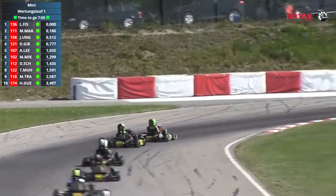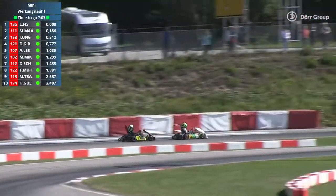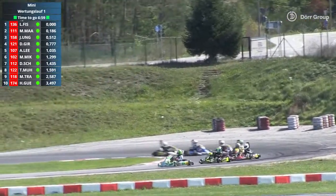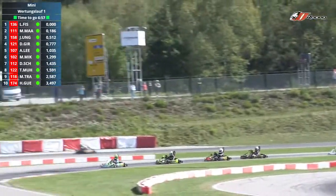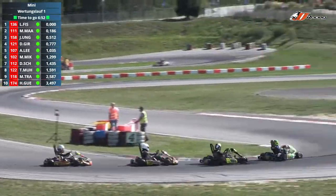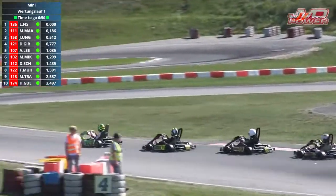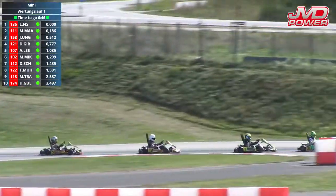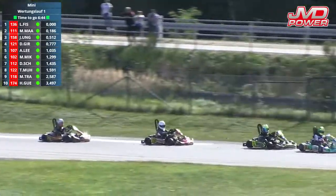So the drivers now filtering their way through turn 3. Now the run to turn 4. Who's going to outbrake who? Tom Muhler's trying to go up the inside of David Schnell going into turn 4, but has to lift off the brakes at the last moment possible to not have an incident. But then David Schnell goes up the inside of the 102 of Miko Mikov to now take 6th place as they now hurtle their way through turn 7, 8 into 9.